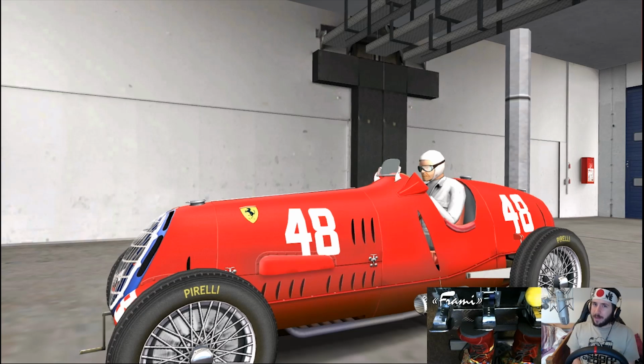Today we're going to be driving this absolute beast of a car, the Alfa Romeo from the 1937 Grand Prix mod. Now I know there's a big Ferrari logo on the side there, but this car is still officially designated as an Alfa Romeo, but I think it ran under the Ferrari team name. Feel free to correct me on that. This era of racing is very bad for me. I don't know much about it, so I'm very much open to being educated in the comments below.